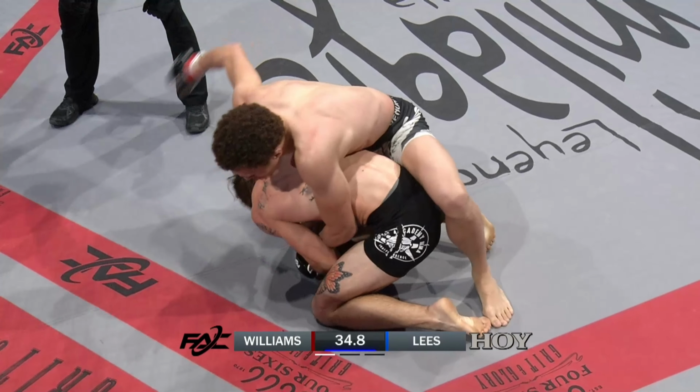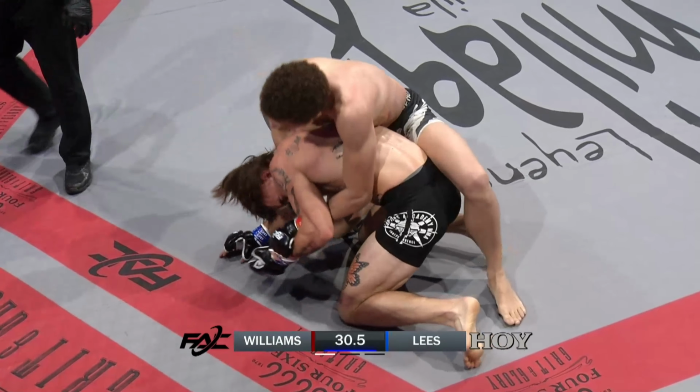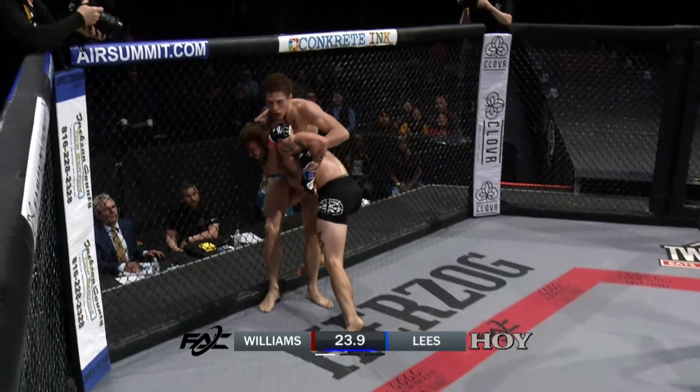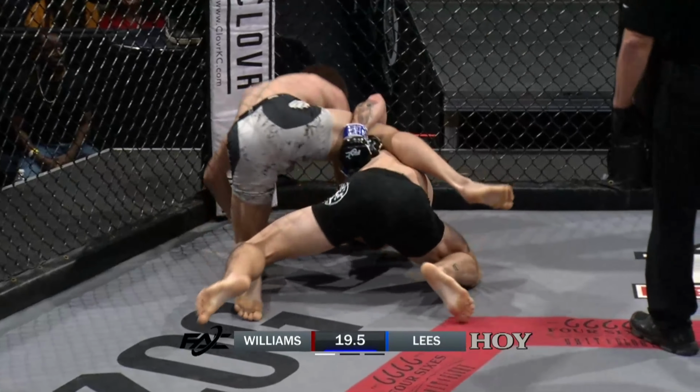Antwine still finds himself here on top, able to land some good shots. It was all offense for Kellon Lees, now all offense for Antwine Williams. We talked about the Dagestani handcuff earlier. That's what Antwine found as he jumps on the back. If he has a good enough bite, you don't need hooks in. Looking choke, that's a tough angle to find it.